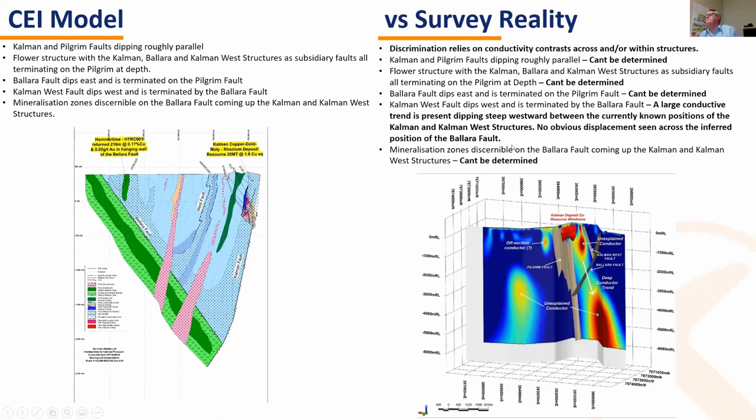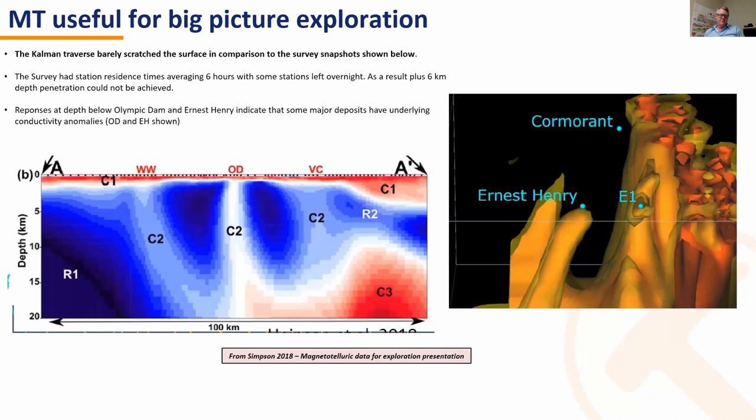So in terms of MT, the survey that we did really only scratched the surface in comparison to images that I've seen in other presentations. So for instance, there at Olympic Dam and the Ernest Henry survey. What we did to try and keep costs realistic is we did a 6-hour residence time for the stations. There were some stations that were left overnight, but really we probably need to keep those stations out there for longer to look deeper.